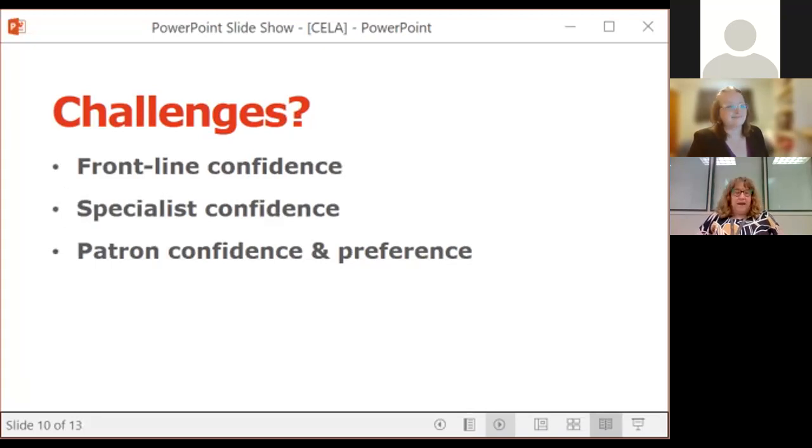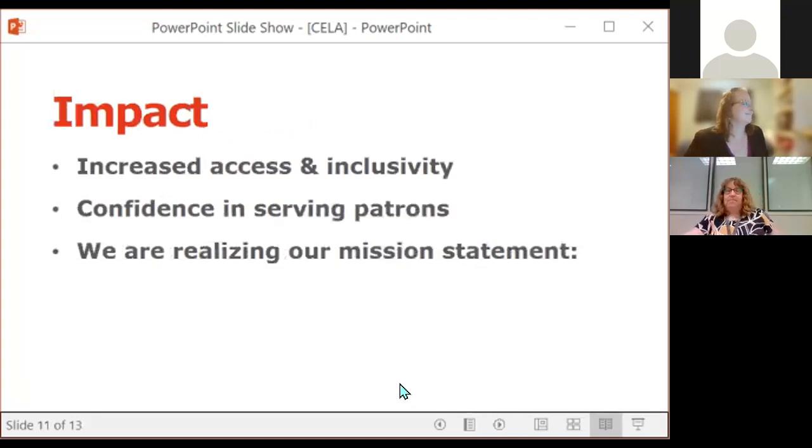We're now going to look at the impacts. Thanks, Patricia. So one of the really big impacts that we're seeing right now is that the inclusivity of our service points has significantly improved.